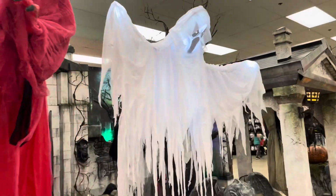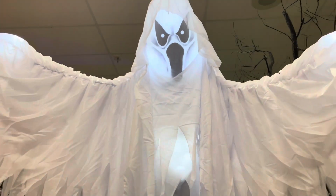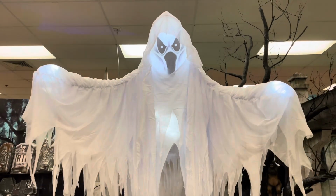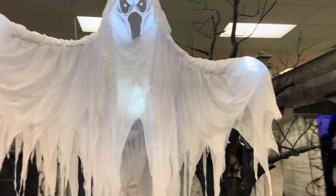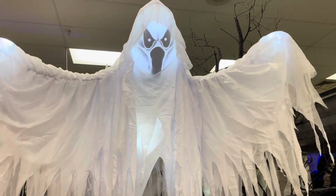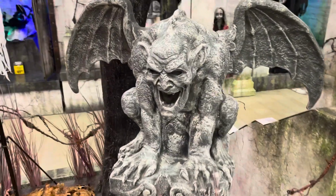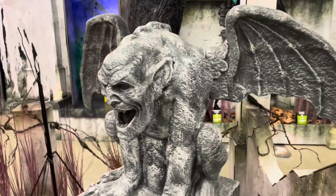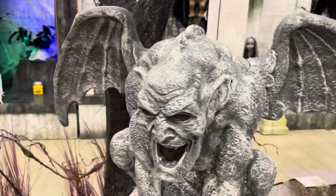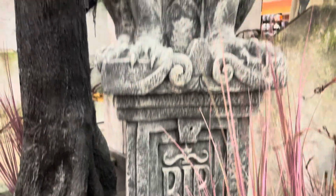All right, guys, keep going around here. We've got the Howling Spirit. Gotta have a spirit at Spirit. Guys, they've got like every animatronic here. This is amazing. Right down here, we have got the Fogging Gargoyle statue. Not working, but it is there. We can really see him up close. He is super cool and very detailed. I really enjoy this guy's look. Oh yeah, he's very cool.